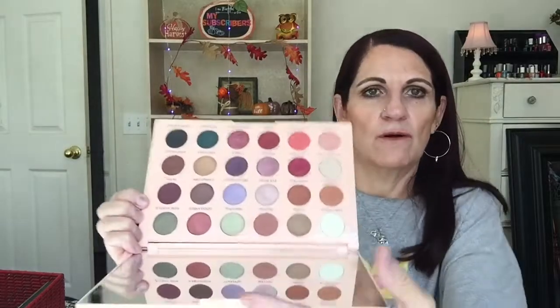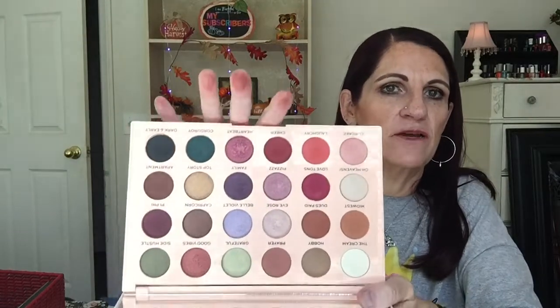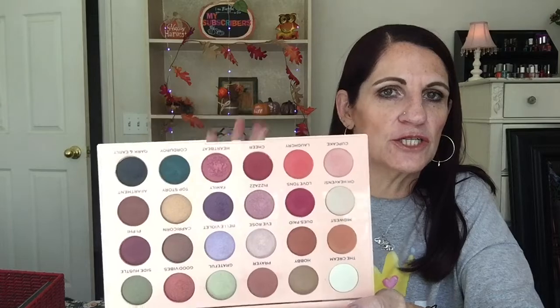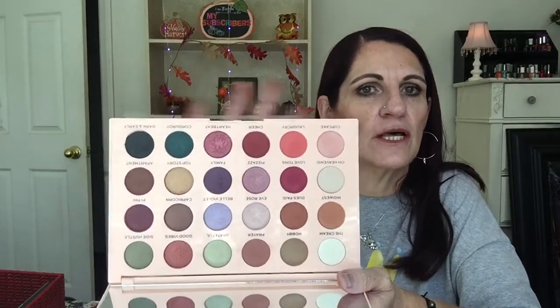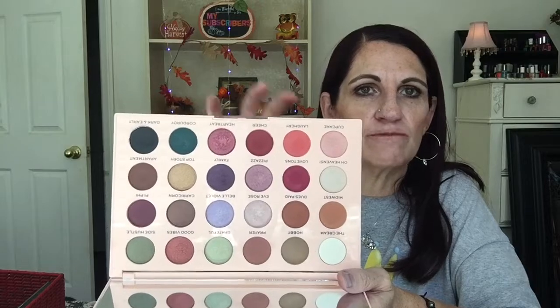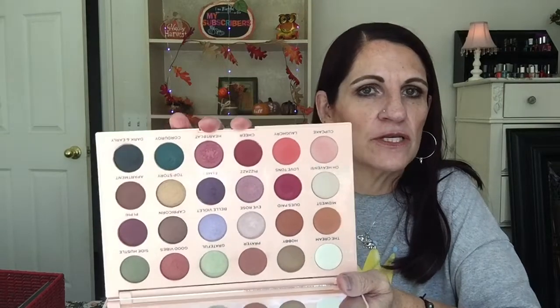And then the other one I picked out was the Emily palette, the Wants, because you do have more of a color variety if you're wanting more colors than just those kind of warm neutrals. You have some cool tones, some warm tones, lots of different shades and finishes, shimmers, mattes. So this one, I've really been enjoying this. You have a big giant mirror, so that's always a plus. And this is at Ulta for $20. So a $10 price difference between those two.